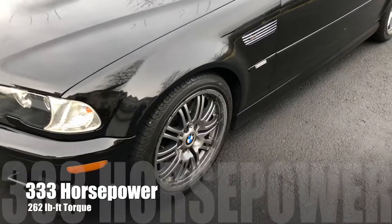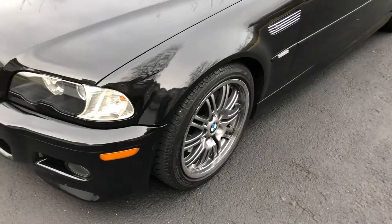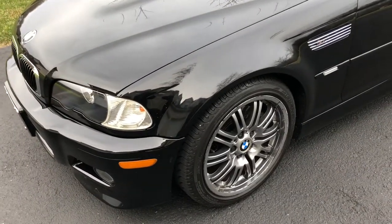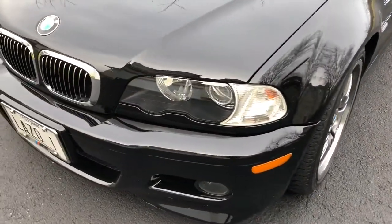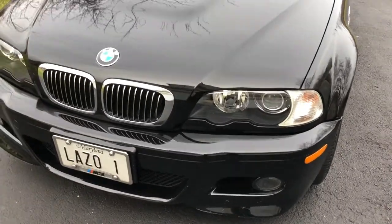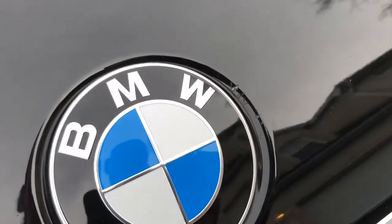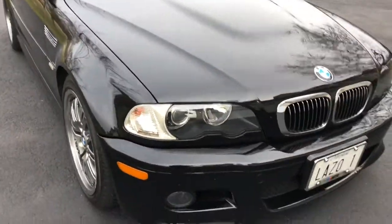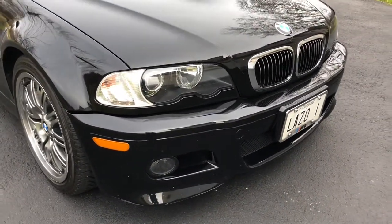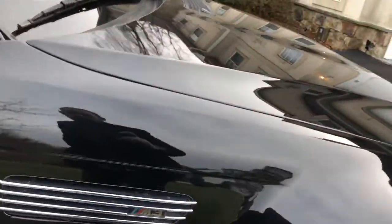These are all the stock tires that it came with, the 2002 M3, which I think we were looking at getting refinished, most likely in a powder coat black, like the Porsche. The car's in really good shape. Recently, I replaced the badge on it. That's one of the things on these that's always losing its color, discoloration, paint peels on it. But other than that, the car's in very good condition.